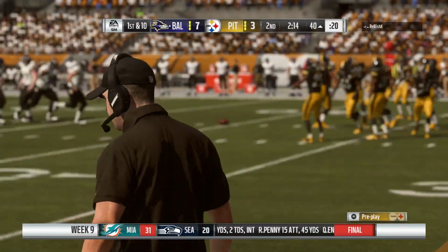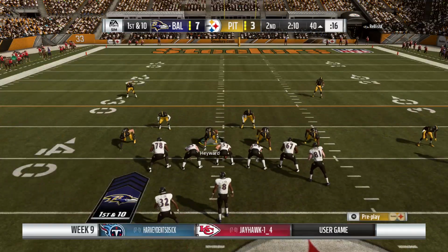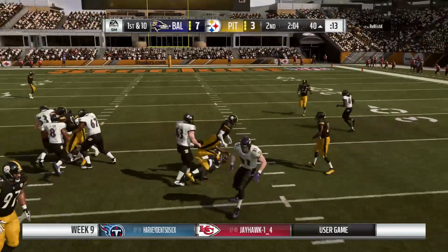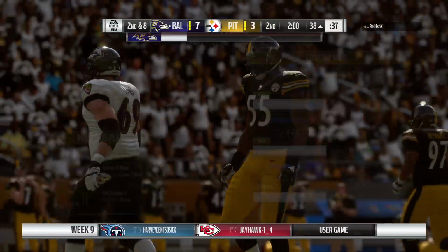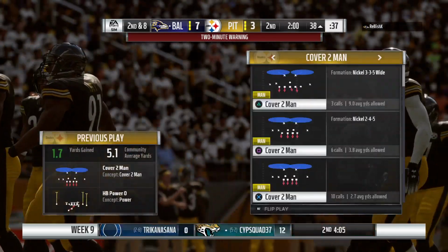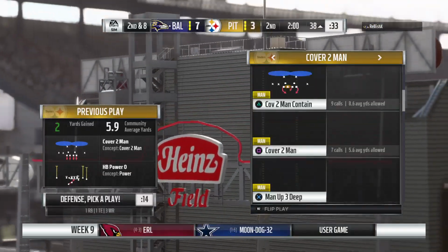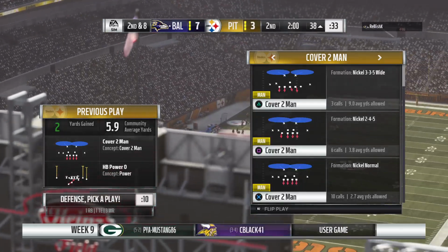Well, they don't need to run another play here before the 2-minute warning. Let's see if they do it anyway. They'll run it now out of the gun. And he only manages a couple here down to about the 38-yard line. Two minutes remain here in the first half. Back to Heinz Field after this.